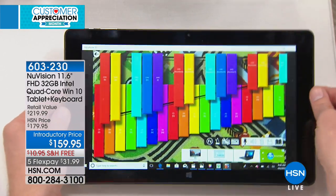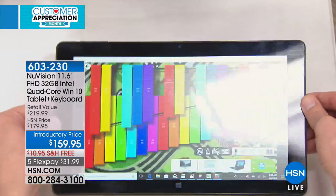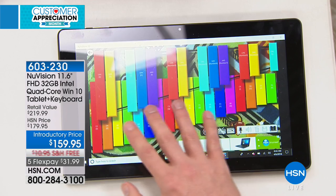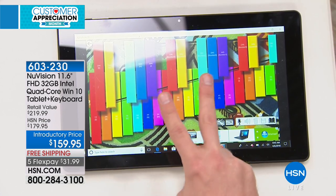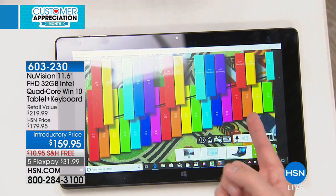As I tip it and start to turn it back and forth, notice that the colors don't lose any quality whatsoever. You're just seeing the glare from the lights. But the great thing about it is, as you interact with it, it's one of the fastest experiences, because most tablets only have 2 touch points. Now, why is that bad? The lower the number of touch points, the slower the response is.